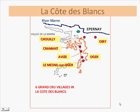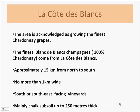Well, the first thing is, as we see from the next page, that it's acknowledged to be the area in which the finest Chardonnay grapes grow. You can grow Chardonnay grapes anywhere in Champagne, of course, but the best ones come from La Côte des Blancs, and consequently it follows that the best Blanc de Blanc champagnes, which are made entirely with Chardonnay grapes, also come from this area. As we saw just now, it's a thin, narrow strip of land, but the two most important things about it are that all the vineyards are south or southeast facing, so they get the maximum amount of sun to ripen the grapes.